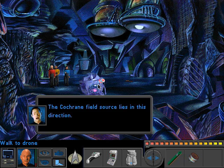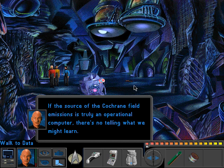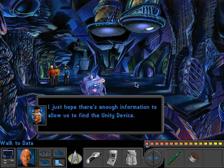The Cochrane field source lies in this direction. This direction? What direction? If the source of the Cochrane field emissions is truly an operational computer, there's no telling what we might learn. I just hope there's enough information to allow us to find the Unity device.